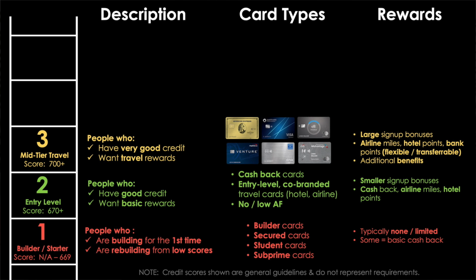A few examples of cards at tier 3 include the Amex Gold Card, the Chase Sapphire Preferred, Citi Premier Card, Capital One Venture Rewards Card, World of Hyatt credit card, and the Citi Advantage Platinum Select World Elite MasterCard. And this is where the rewards game gets very interesting and a whole lot more fun too. With the introduction of transferable currencies, it's basically like earning points or miles in a bunch of different programs all at the same time, and also with your higher airline or hotel cards with bigger annual fees, you start to get some better perks.